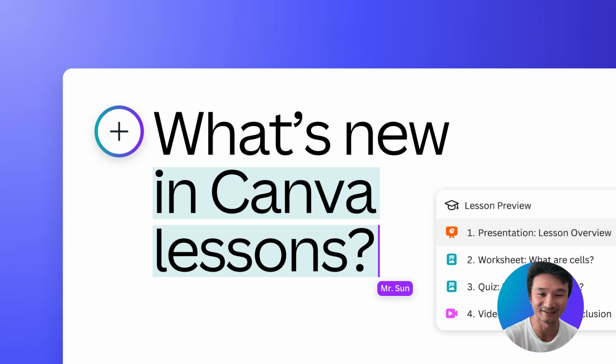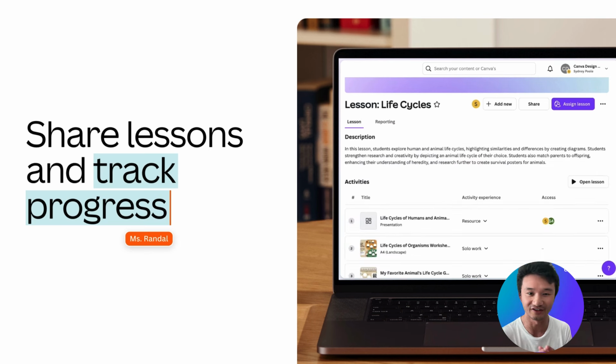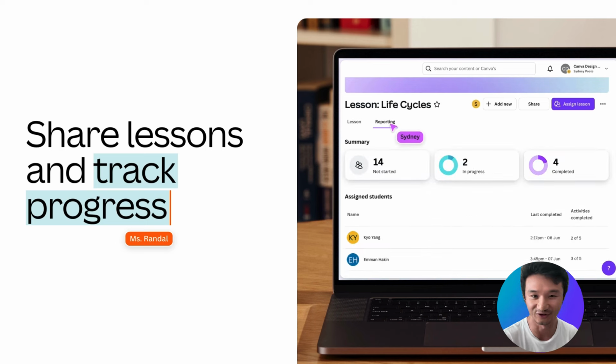Now we've got a sneak peek at some of the new features we've launched recently in lessons. We've gotten a lot of feedback, and one of the things teachers have really been wanting is tracking student progress. It's always handy to see if there are students who need more support or potentially extension activities to develop their skills. So that's something we've incorporated to help you run lessons in your classroom.